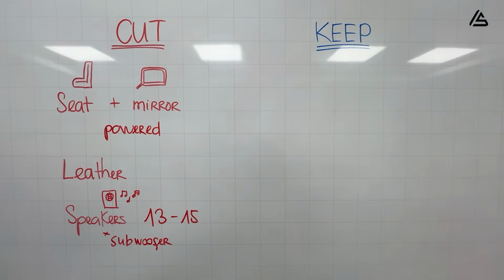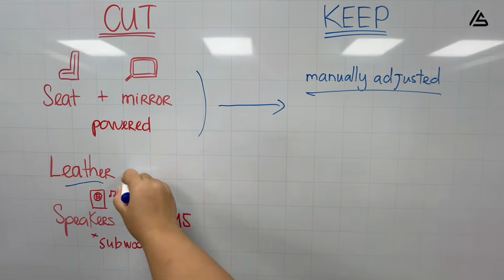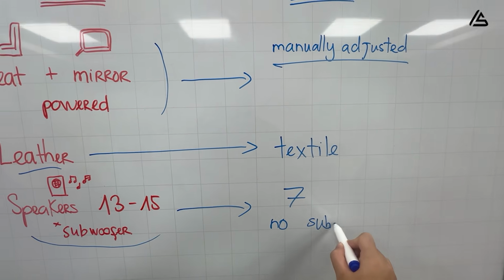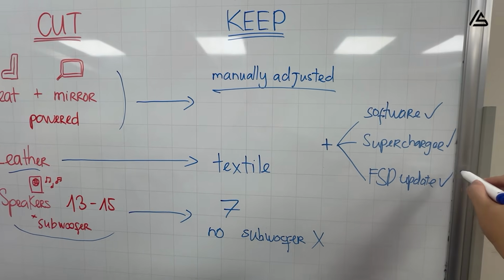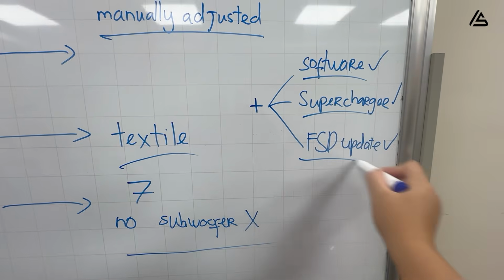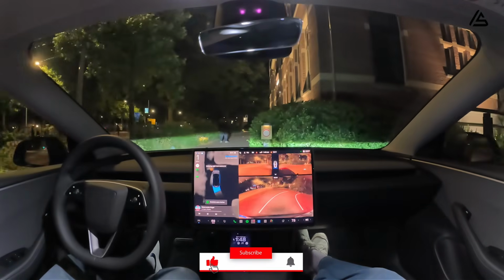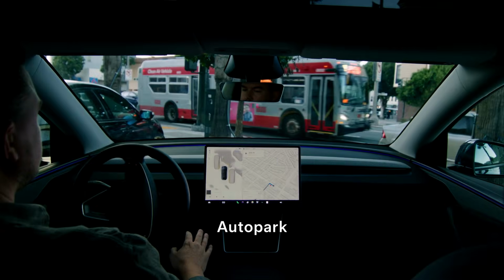Mike? Yes, David. Look at what got cut for the standard trim. Manually adjusted seats and mirrors instead of powered ones. Textile upholstery instead of leather. Fewer speakers. Smaller conveniences that add up to real manufacturing savings without touching the parts of the car that actually define the Tesla experience. What do we mean by parts that define the experience? That's the whole strategy in one sentence.